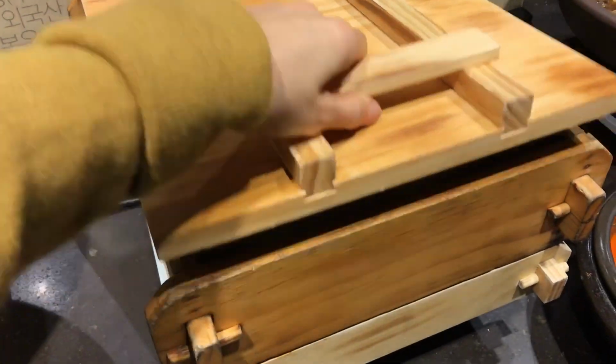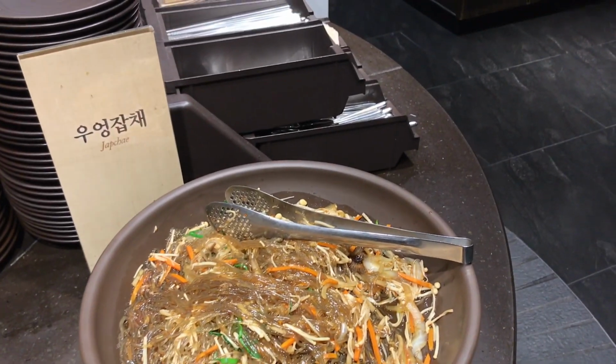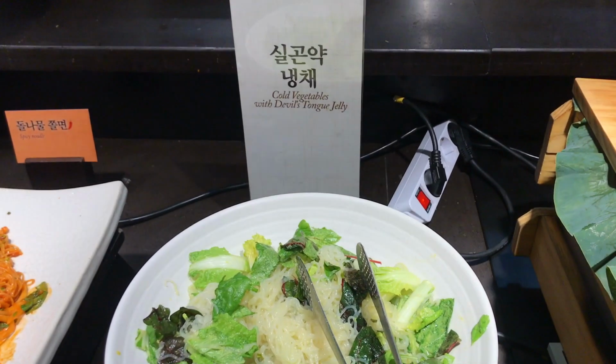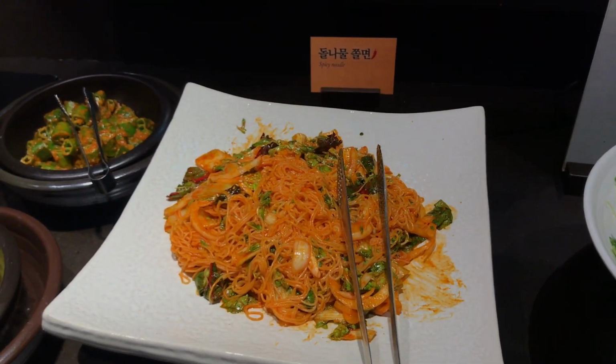This is tofu and kimchi, so you get some of this firm tofu, and then you put this cooked fermented kimchi on top. It's really good. Then we have japchae, creamed corn, and chicken, it looks like. This is sticky rice in a bamboo leaf, cold vegetables with devil's tongue jelly.